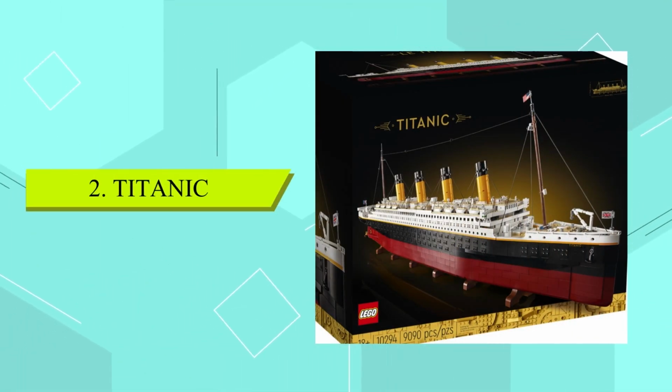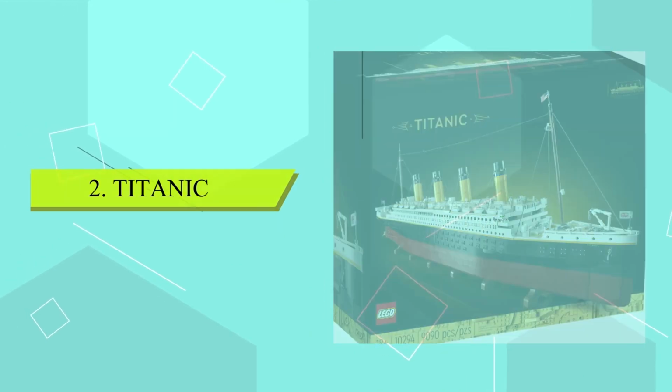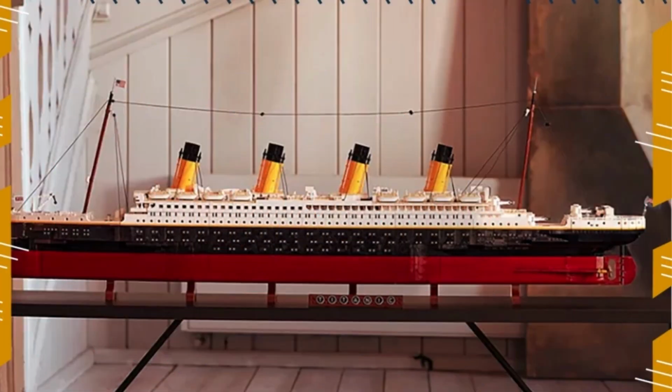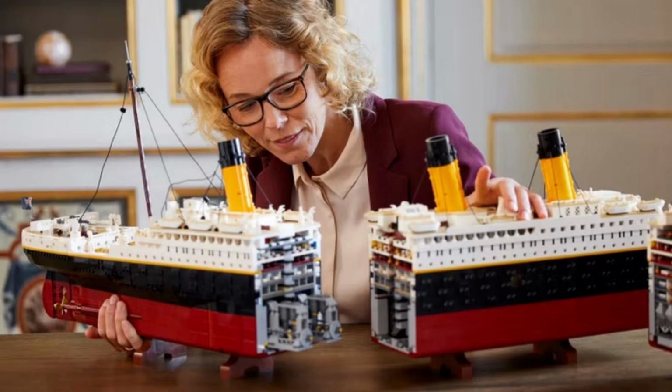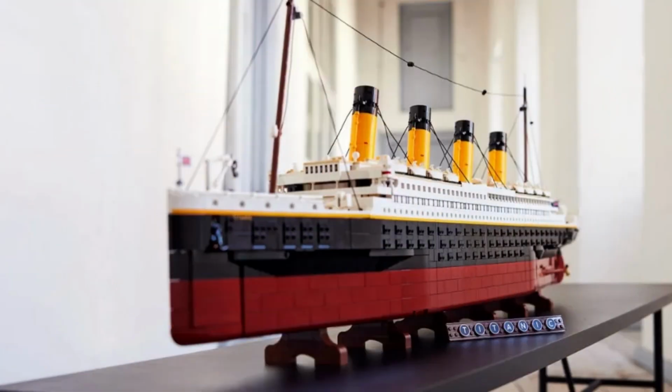Alright, for our number 2 spot here, we have the very new LEGO Titanic. This set was released this year in 2021, and it retails for $630 and includes 9,090 pieces. So in terms of piece count, it is just barely the largest LEGO set. We're only talking about a difference of 54 pieces here, so not that much at all, but it still definitely does beat out the LEGO Coliseum.